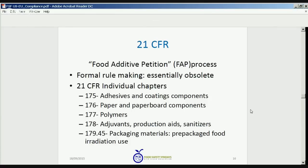Pulp for paper itself is a generally recognized as safe substance as listed by the Food and Drug Administration, but all the different additives that go into paper and paperboard to make them functional packaging materials must comply with the lists in 176. 177 is a long chapter with specific polymers listed in it, and those polymers may well be defined by the monomers that are reacted together to make those polymers in various molecular weights and melt indices and other kinds of specifications that are listed in what is cleared for different kinds of use in the list of Chapter 177 polymers. Chapter 178 is sort of a catch-all of different things that defy classification otherwise.